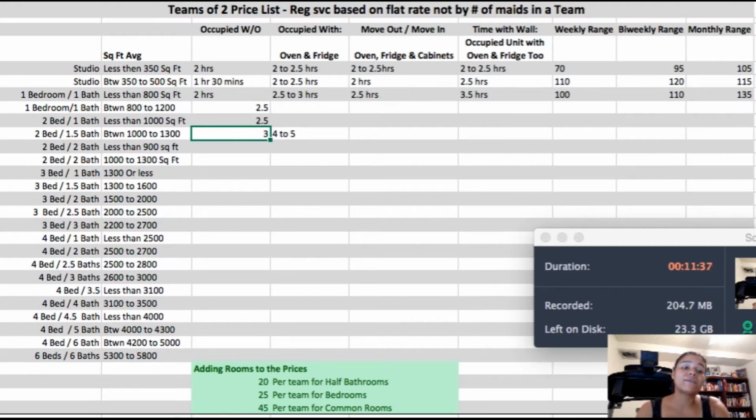So when the client calls, you don't have to think about it. All you got to ask is what is the customer home, how many bedrooms, how many bathrooms, what's the square footage, do you have any pets, when do you need the service? And then as soon as they tell you some of this information, you could be looking at the range. So if a client calls and says, I have a 100 square feet unit and I have 1 bedroom, 1 bathroom, how much do you charge?